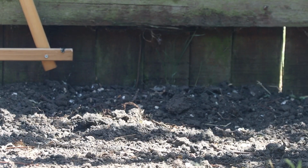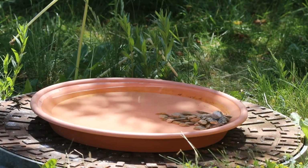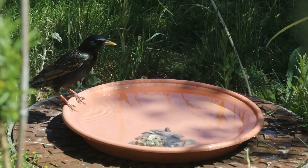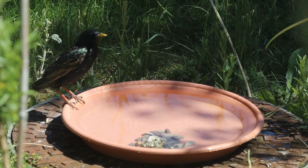Lastly, even digging over a border to provide fine, loose soil can attract birds. Now, just wait for the birds to arrive. This young sparrow wasn't sure about the bird bath, but a starling quickly got the idea.